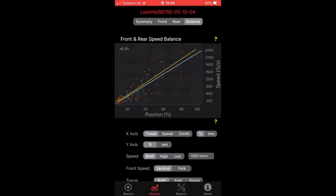Not bad, 8.3%. The orange line is the rear shock, and the blue is the fork. If the blue line is lower, then it's just a little bit stiffer. If the blue line is above the orange, then your fork is a little bit softer. We have it set to percent of travel because we have different strokes front and rear. We've got a 170 front, 150 rear. But we could set them to millimeters and look at it that way.